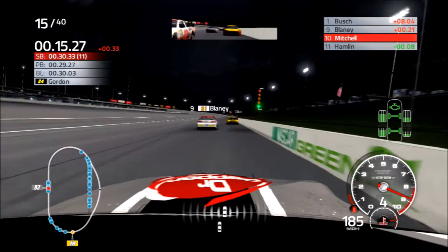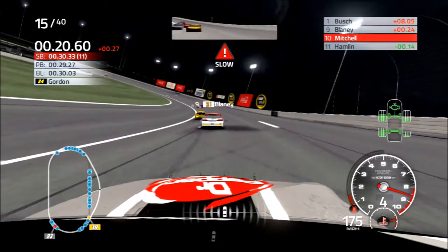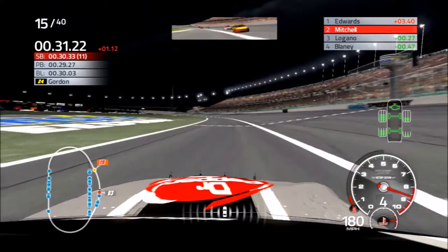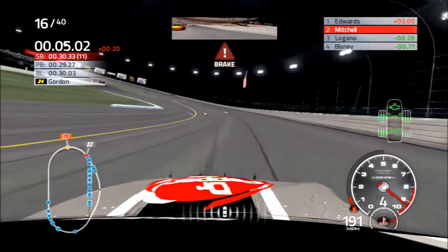Left side's clear. He's coming low. I'm getting real tired having to check up for these guys. Keep rolling. Put her on the low side. I haven't even been clutching it trying to save fuel or nothing. We already pitted. I'm not sure if pitted is the right word. We'd already pit. I don't know.